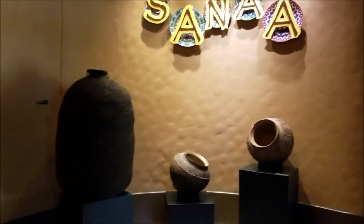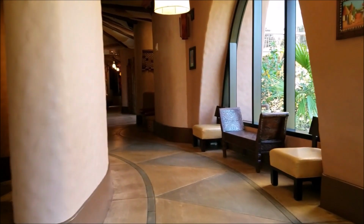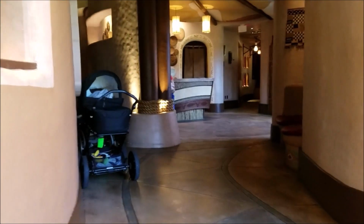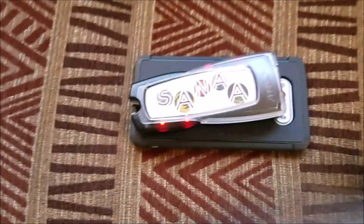Of course, this trip we didn't actually eat at Sanaa. That was at another time, but let's talk about Sanaa anyway, because it was really good. Sanaa is located on the ground floor of Kidani Village. We did have to wait a minute, but it wasn't long, and pretty soon we were on the way to our table.